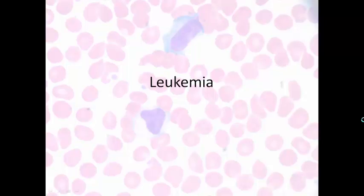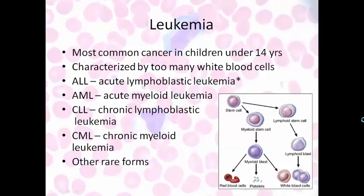Okay, last but not least, let's go ahead and dive into leukemia. Leukemia is the most common cancer in children under 14 years of age, and although we do see adults with it as well, we do think of it more as a pediatric cancer. Basically, it's characterized by too many white blood cells. The bone marrow is affected and is just churning out way too many white blood cells.